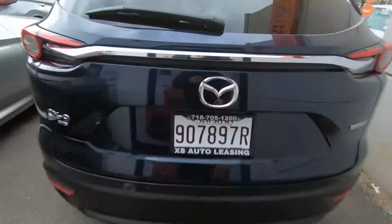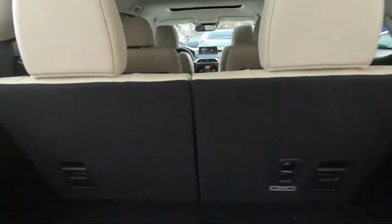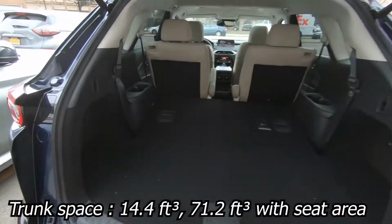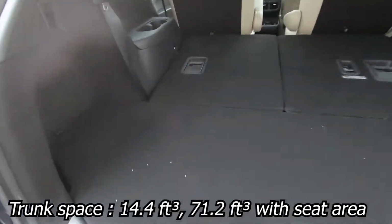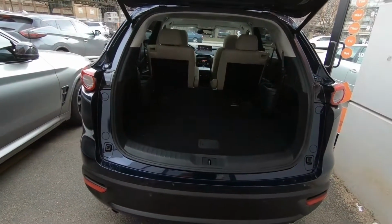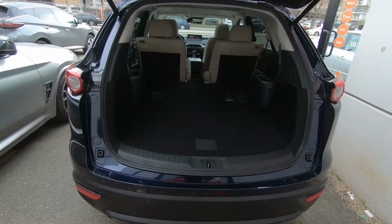Speaking of that, let's check out the trunk space. To open the trunk, you have the button right under the logo, and it's automatic, as you can see. We can fold these seats down just like this, and you have a little bit more room for your trunk. Because of the third row seats, you have plenty of trunk space here, as well as under the floor of the trunk. You have some storage on the side of this trunk as well, which is really useful. Overall, I would say it's a pretty roomy trunk. It would be nice if it was a little bit lower in height, but it's comfortable to load things up. Let's check out what's under the hood.